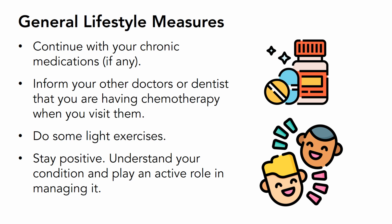Stay positive. Understand your condition and take an active role in managing it. Do not be afraid to discuss your concerns or worries with your doctor, pharmacist, nurses, and family members. Repressed feelings can be harmful to your immediate well-being and long-term health.